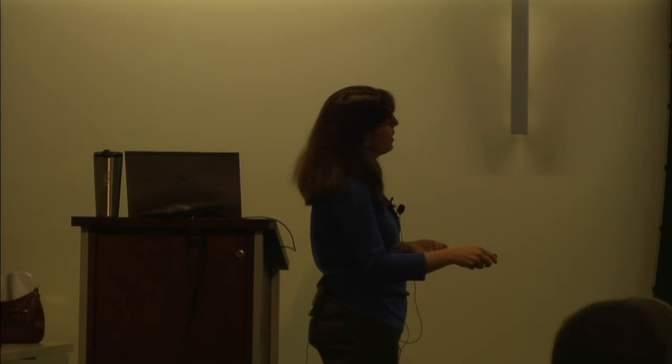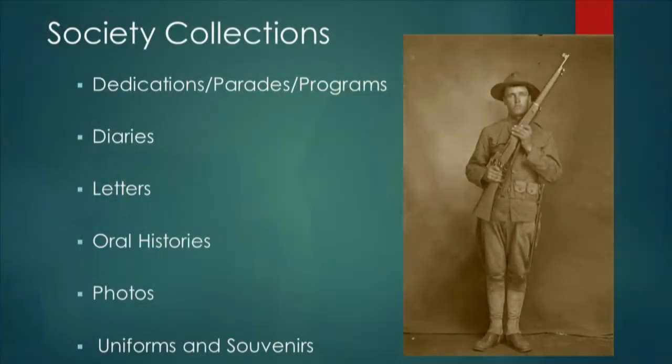Photos, again, are very obvious. Like I said, we can look at this photo right here of Roy Chapman and kind of get an idea for the type of service that he might have seen. So take advantage of those as well.